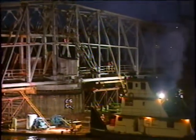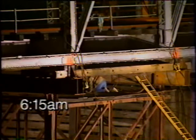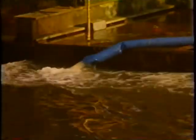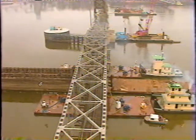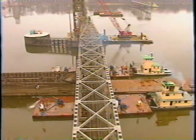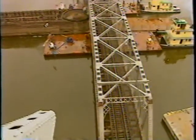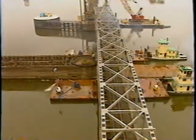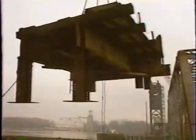Work began at midnight on December 16th, when 2 barges with false work were placed under the old swing span. The bridge was taken out of service at 6:15 that morning. As water was pumped out of the barges, the swing span gradually rose off its piers. The swing span started to move downstream at 9:05. During this time, a 12-foot section of each approach span was also removed to accommodate the new span.